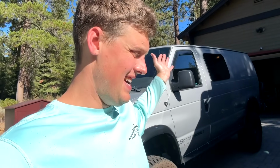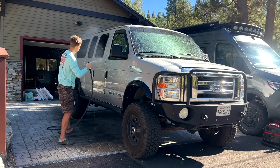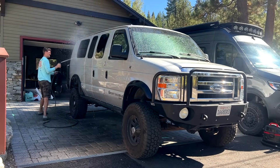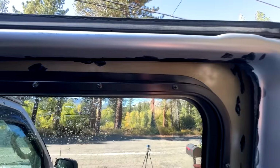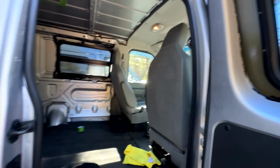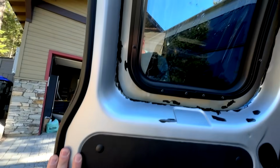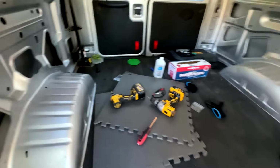We got to water test them. Basically just gonna hose the car down and go back inside, make sure that there are 0 leaks on the inside of the van. Okay, so what we're checking for here is around the inside of this clamp, if there's any leaks. And this is looking pretty promising. No leaks on that one. I'm not seeing any. And those are the 2 that I sealed myself.